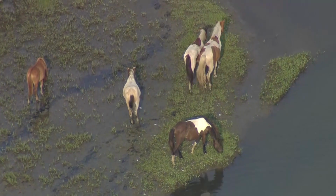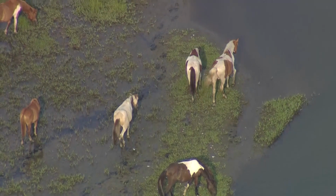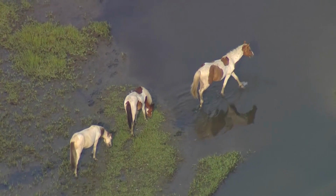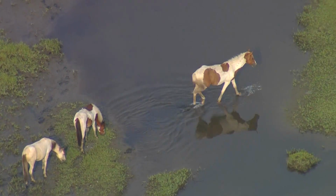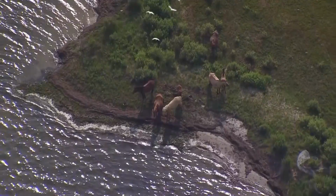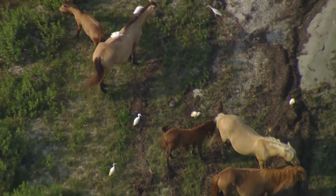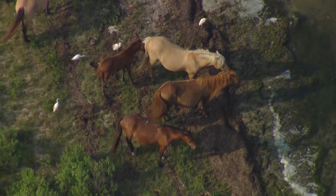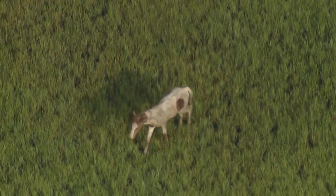The Assateague wild ponies have grazed these lands since they were brought here in the early 1600s. There are a couple of theories on how they got here by the early settlers, but make no mistake, this oasis is where they call home. For some, the island was a natural pasture for livestock, and so the herds were left roaming the north and southern parts of the national seashore.